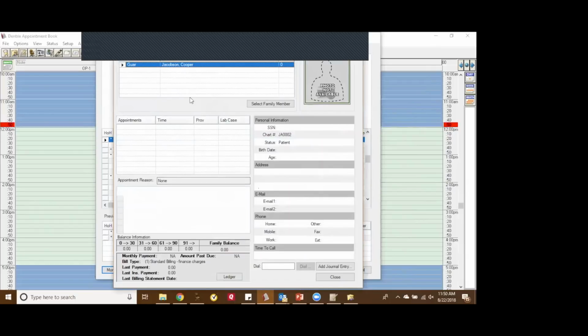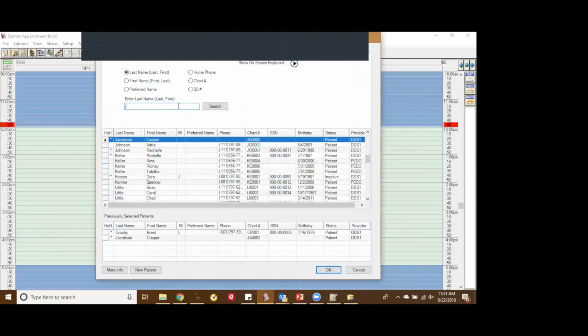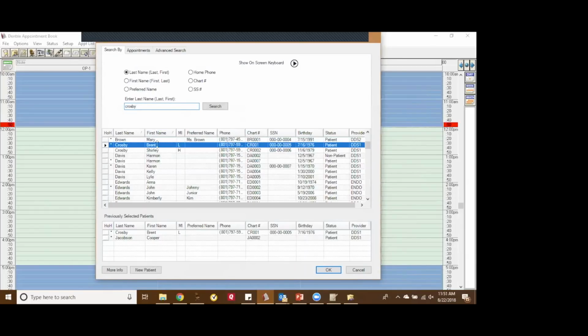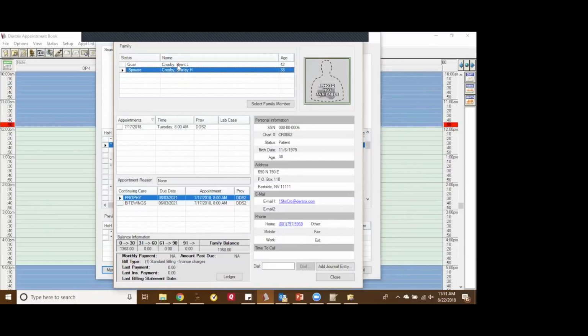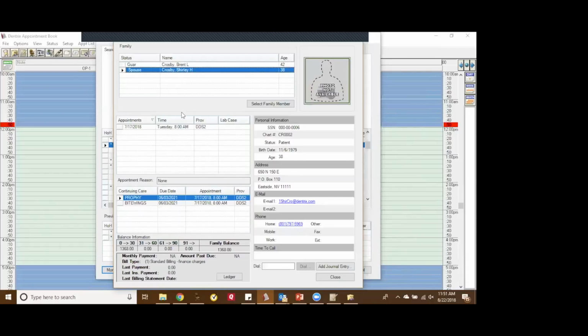Then it shows you a little bit more about the patient. Let me pull up a patient that actually has other family members. See how the more information button pulls up Brent and Shirley Crosby. If I click on Brent, it shows me Brent's appointments right here in the middle. It also shows me Brent's continuing care and if he is scheduled or not scheduled. And then if I click on Shirley, it shows me Shirley's appointments here, and if Shirley is scheduled for her continuing care.